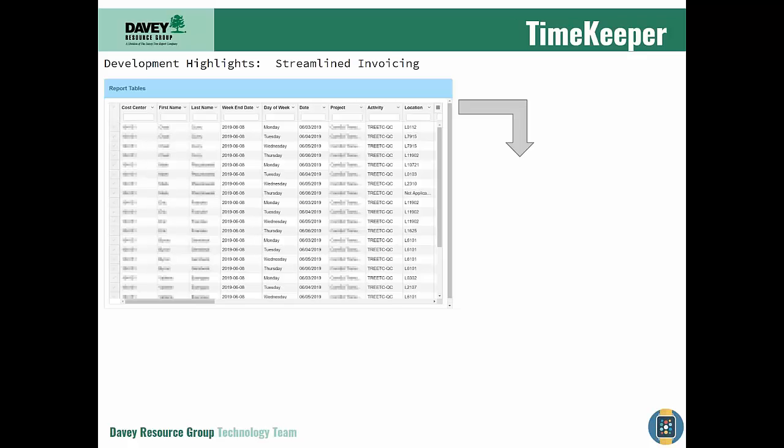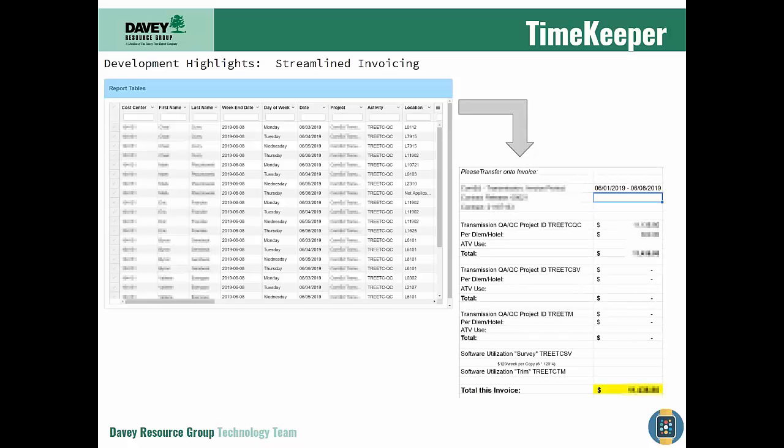We've done a lot of work towards streamlining invoicing. TimeKeeper has a nice mechanism where you can extract all the data in an easy external format like Excel, and then we can feed that data into a template. Right now, most of these templates are built using Google Sheets, and the advantage is that it automates the production of the information necessary for the invoice.